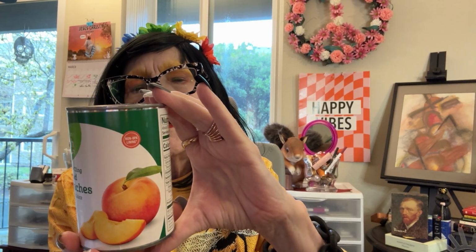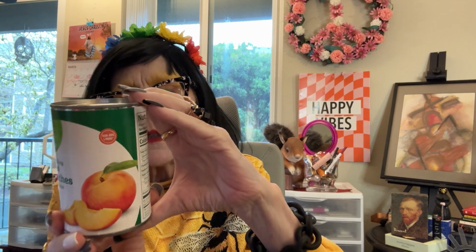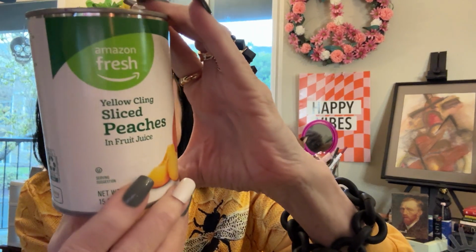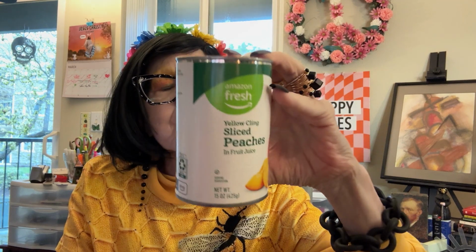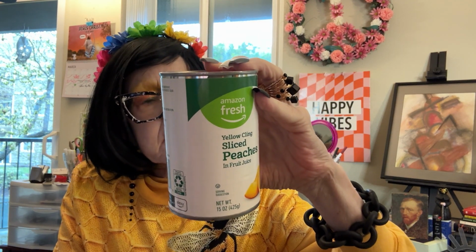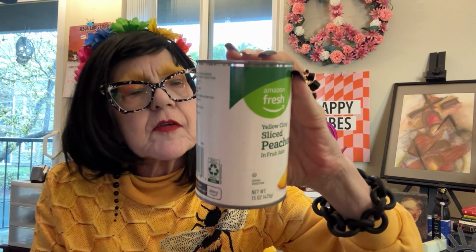Let's read it. Peaches, water, pear juice from concentrate, peach pulp and juice, ascorbic acid to protect the color. And Amazon from Seattle, no BPA in the lining, product from 2023. Okay, got that. 3.5 servings. The calories are 60 calories a serving. Of course, no fats, cholesterol, or sodium. 14 carbohydrate, 1 fiber. And I pretty much eat a can, right? But even if I just ate half, how cool is that?